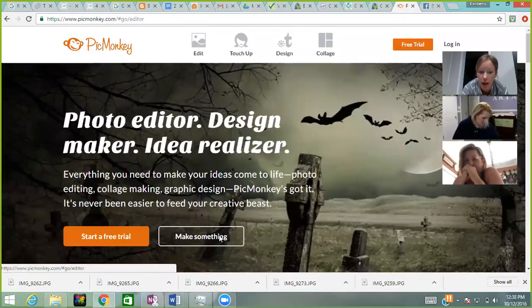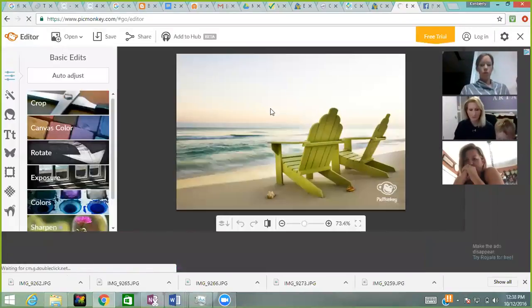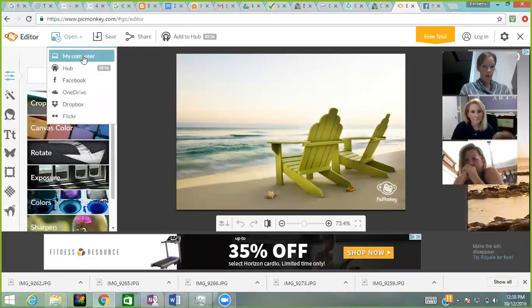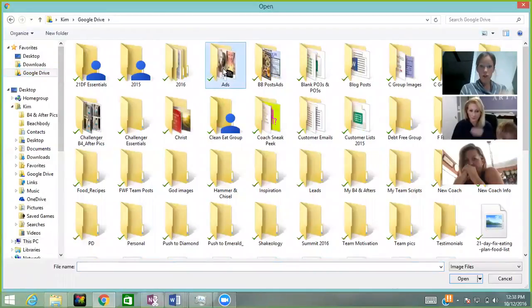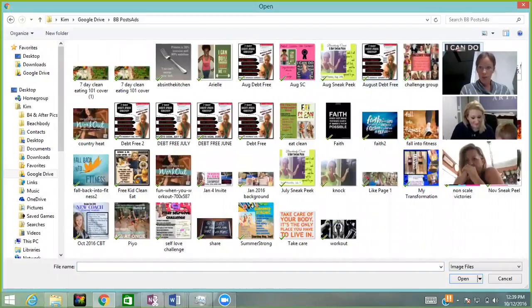So make something. If you hover on the design, and if you want a Facebook cover, it'll just bring you to a square usually. So I will open up from my computer and my Google Drive. I have created so many ads. It's not even funny. And most of them were with PicMonkey.